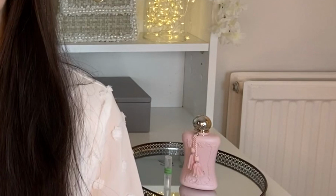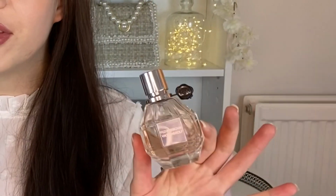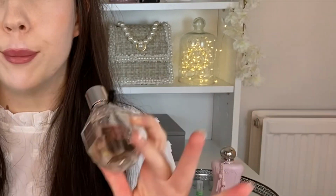One little thing as well actually, if you are a fan of Viktor & Rolf Flower Bomb, then I think there's a good chance that you would enjoy both Delina and Delina Exclusive. So if you're a huge fan of Flower Bomb, I think it might be a safe-ish bet for either Delina Exclusive or Delina.